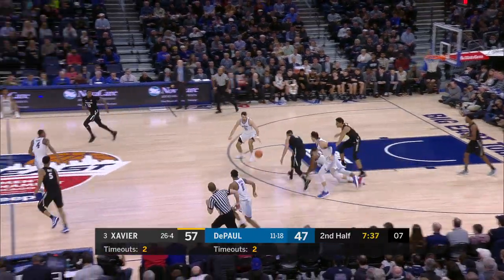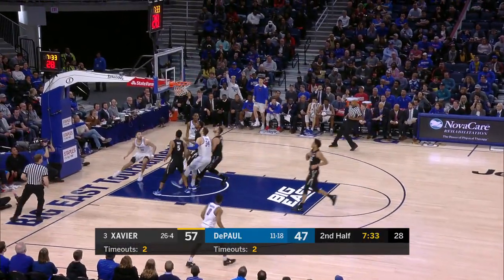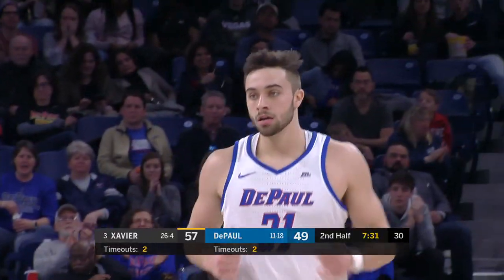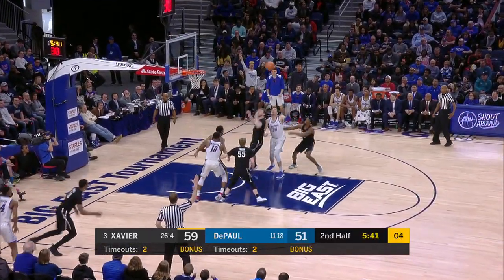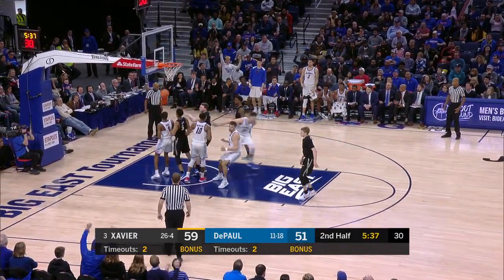Cantor is trapped. Nice move out of the timeout defensively by DePaul. Struess all the way with a finger roll. Yeah, good decision by Struess on the drive. To Cyrus, he's been hot. Off the heel this time. Maric comes away with the offensive rebound and gets it back. Nice play by the big fella.